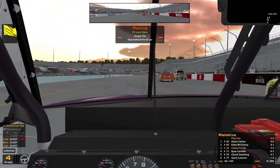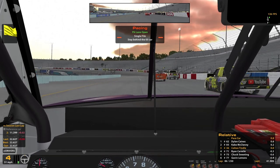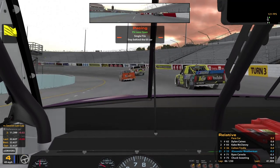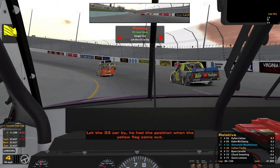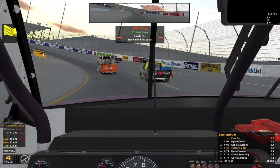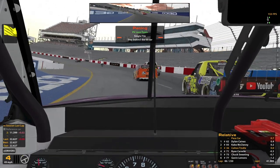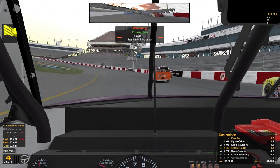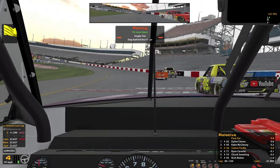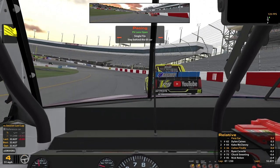Hope I didn't hold Ryan too tight on that restart there. You kind of have to here at Richmond, especially going through turn two. Because if you're on the outside of turn two, you really have to make sure you're getting enough turn down so you don't go flying up into the wall. And so that means I kind of have to run a little bit lower than maybe I would like. I would like to give more room, but I have to make sure I don't ricochet off the wall either.